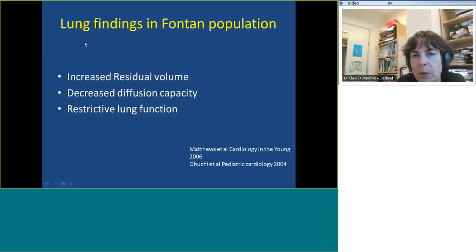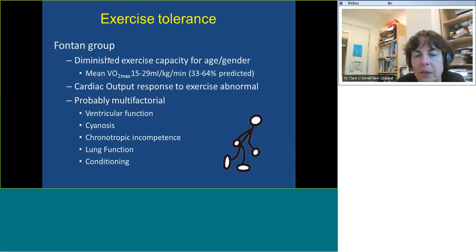What sort of lung problems do we see? Well, there are several papers, including that last one I showed you, but it's been shown that this group of patients seems to have a number of issues with their lungs. They have scars on their chest, they have a level of restriction in their lung function, they have a decrease in their diffusion capacity, and they have an increase in their residual volume. So certainly some of their exercise limitation is related to their lungs. But not all of it. There are a number of other factors that come into play here.